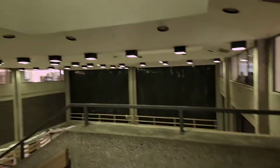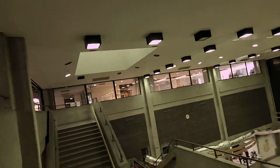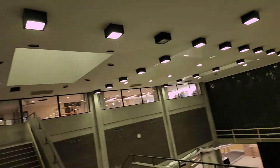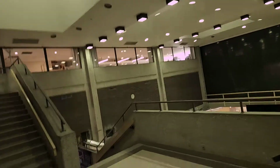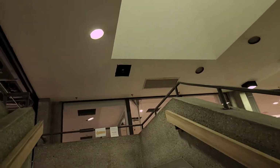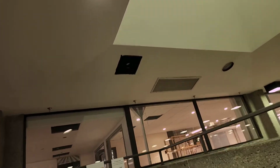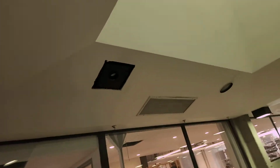So UWM over here still has several Mercury-Vapor lights in the atrium. They were actually planning on replacing them, and they actually had the entire area cordoned off for said replacements a while ago. And here you can see what they attempted to do. Here's a can light. They cut out the ceiling. I don't know if it's still in there.